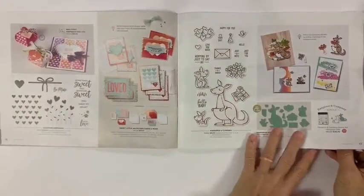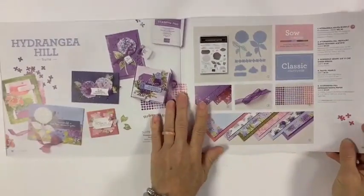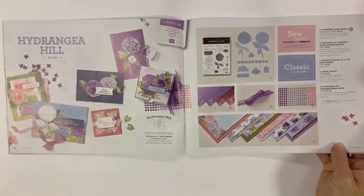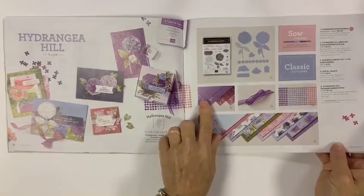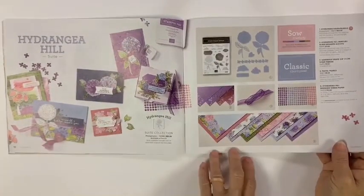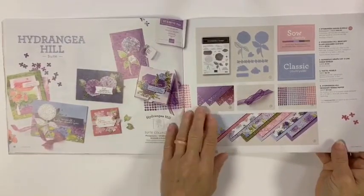Lots and lots again of those inspirational samples that you're going to see throughout. Hydrangea Hill, doesn't that just look yummy? Look at those colors popping off of the page. You've got acetate or mercury glass here that is like acetate. It adheres and works the same as acetate, but has a look of mercury, which is why it is called mercury glass.